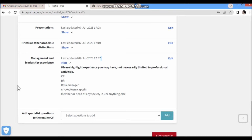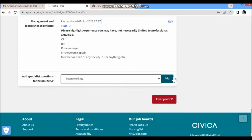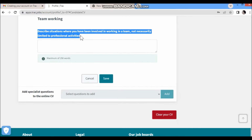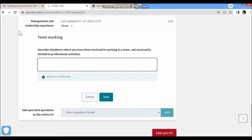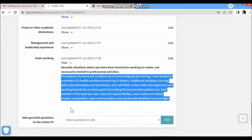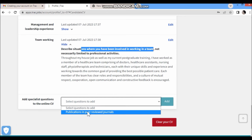Okay, so after mentioning the management and the leadership experience and skills, let's move forward and see what is left. So there is team working. Again we will select team working. Please mention it over here, and one thing is given here, that it is not necessarily limited to professional activities. You can mention any team working during flood relief camps, during earthquake camps, or whatever you have done during your life, or any teamwork during your medical life, you can put over here. Okay, so after entering all the details of the teamwork, let's move on.